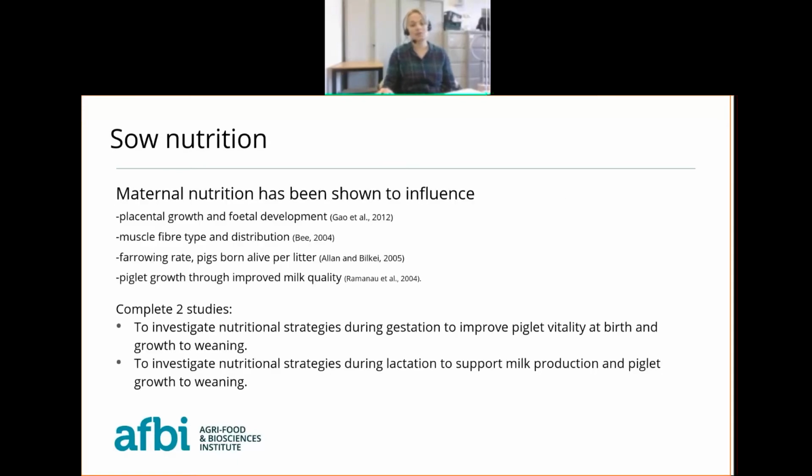So to do this, we look towards nutritional strategies, and in particular towards the sow. Previous research focusing on maternal nutrition has shown some really promising results with improvements in fetal development, the number of pigs born alive, and piglet growth as well.